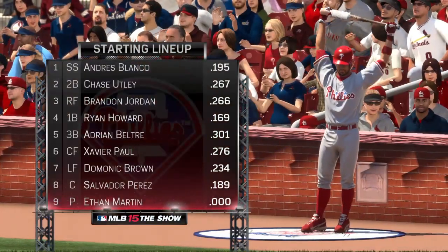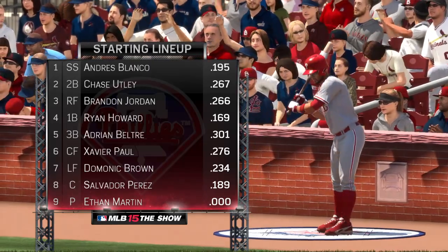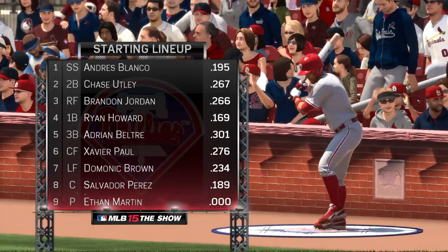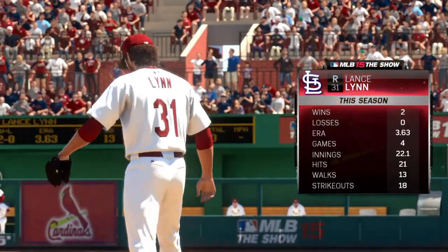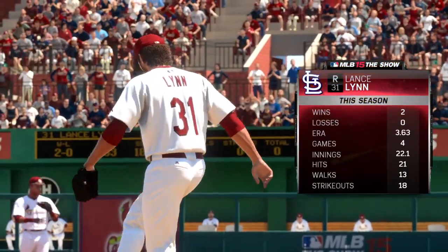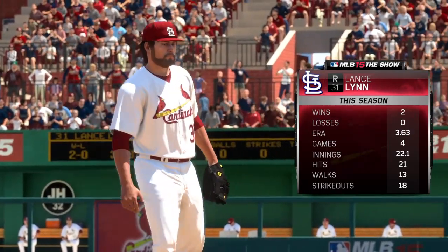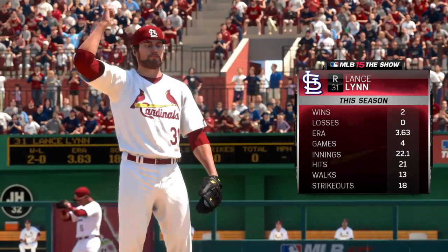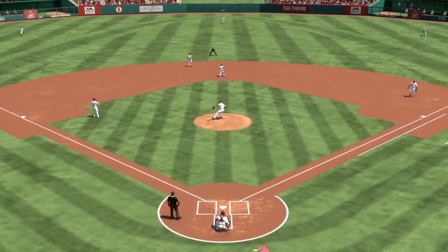There's the Phillies lineup with Blanco batting first today. Utley, Jordan, Howard, Belichick, Xavier Paul playing center field. Dominic Brown, Salvador Perez, and Ethan Martin rounding out the lineup. And they will go up against Lance Lynn, who is 1-2, with a 3.63 ERA, 18 strikeouts and 13 walks in 22 and 2/3 innings.